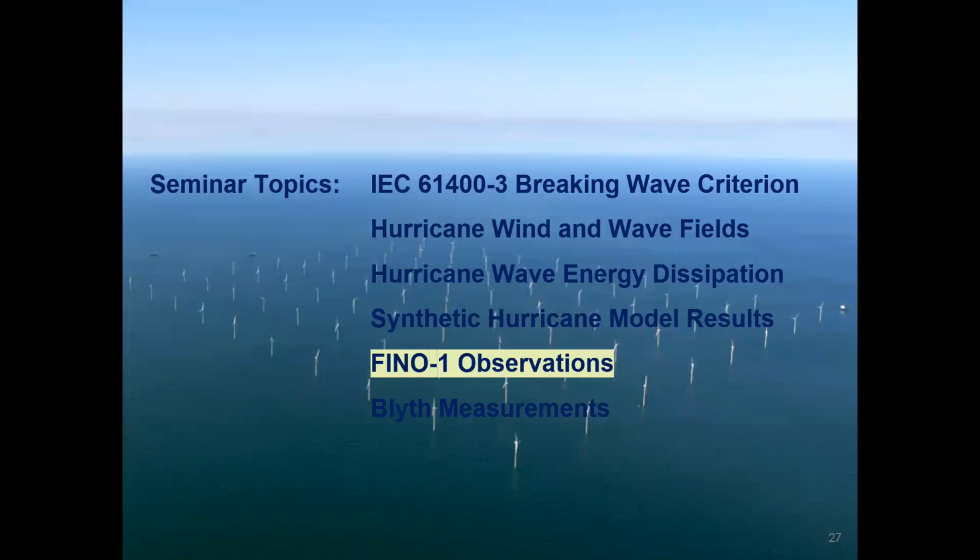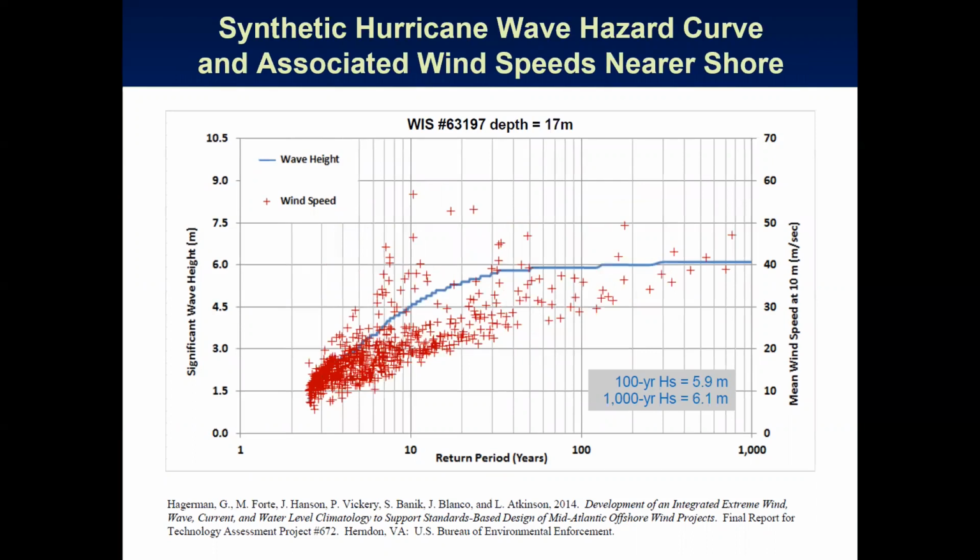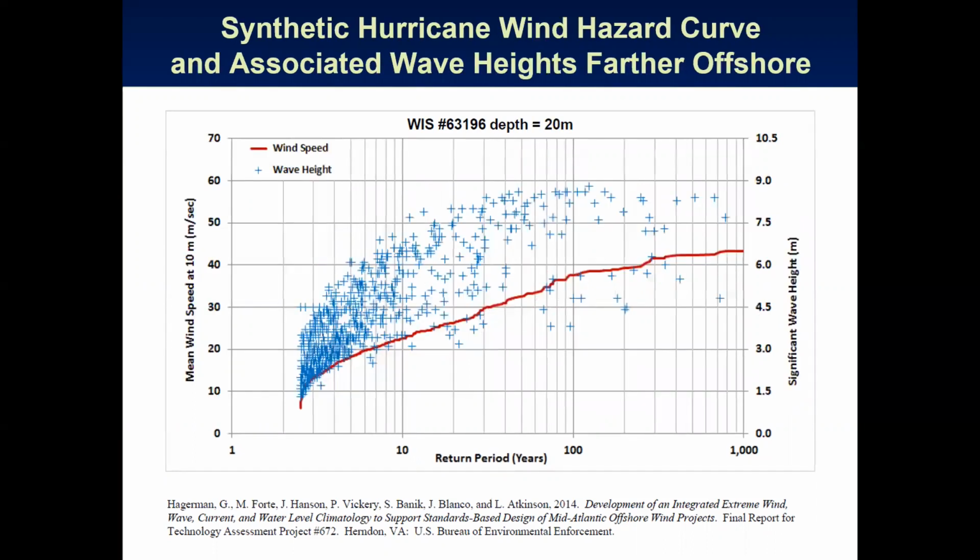These are not hurricane waves, but before that, does anyone have any questions about what they're looking at here? And Krish, same idea, you've got a log return period on the x-axis, and for the wind hazard curve, the wind is on the left axis, this time in meters per second, and on the right it's significant wave height in meters. So any questions about this?